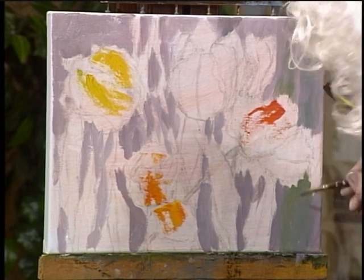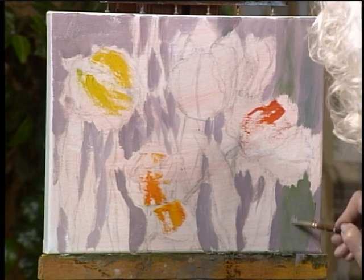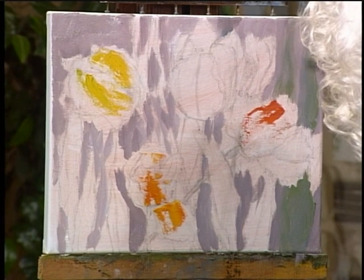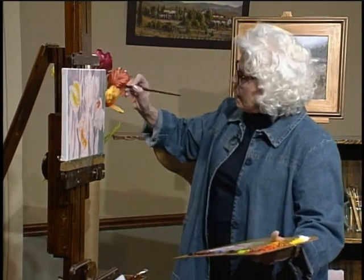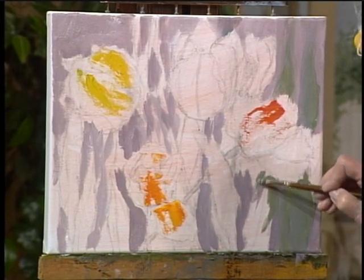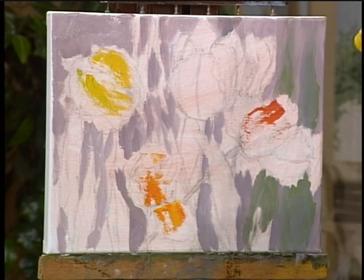Maybe I'll have just a little bit of an edge on this tulip leaf here. And then I guess if he's coming up from this one, then he really should be just a little bit brighter coming up there. There we go, that looks nice. And there again, I don't know how dark I want these because I don't know how bold the flowers are going to be. I may have to lighten up the background a little bit.